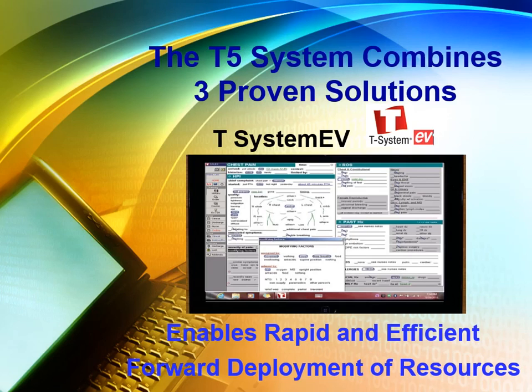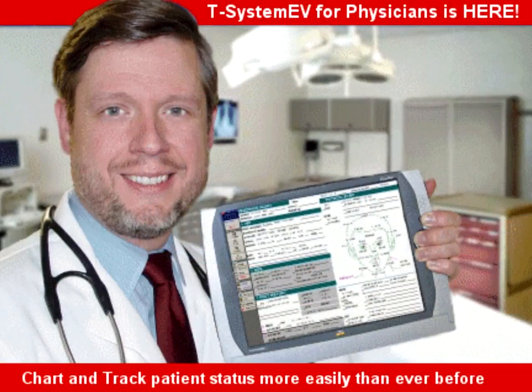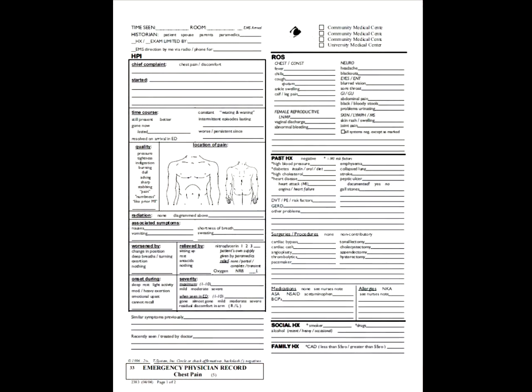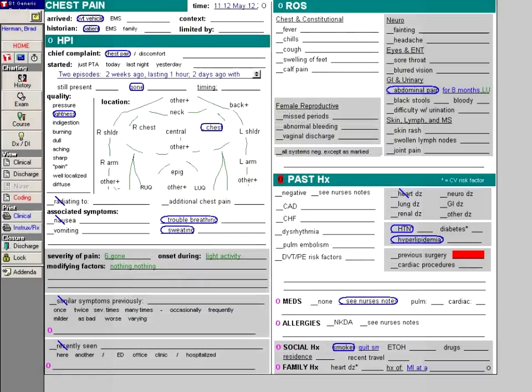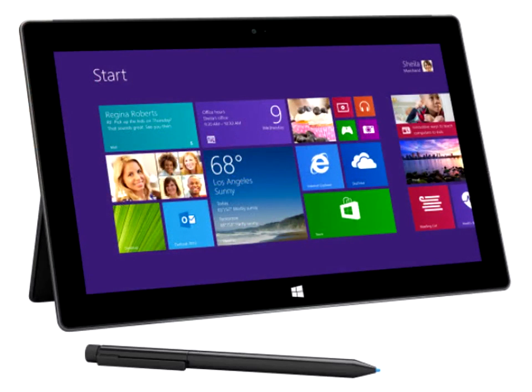Tablet computers have been in development since the early 1990s, with early versions available since 2000. T-System recognized the benefits of using a tablet to document patient encounters at the point of care. They took their world-renowned T-Sheets and developed an electronic charting system. Tablet computers have finally advanced to be truly useful, first with the iPad and now dozens of others, and a tsunami of others coming in the fall of 2013.